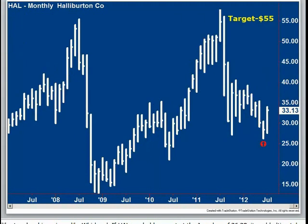The monthly chart for HAL, or Halliburton, has big swings like Whirlpool. If HAL can hold support at the June low of 26.28, it could ultimately rally toward last year's high of 57.77.